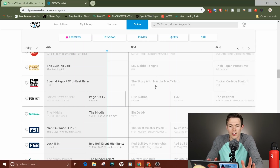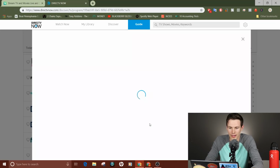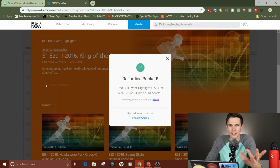So here you have the very classic layout for the TV guide, where you have all the channels on the left, and then on the top you have all the different times. And so if you are interested in any one thing, you could say, hey, maybe I'm interested in whatever this is right here. Whatever it is, it doesn't matter. And then you can actually say record episode, and it'll book the recording. So when it's on, it'll actually record for you, and it'll later show up in My Library.